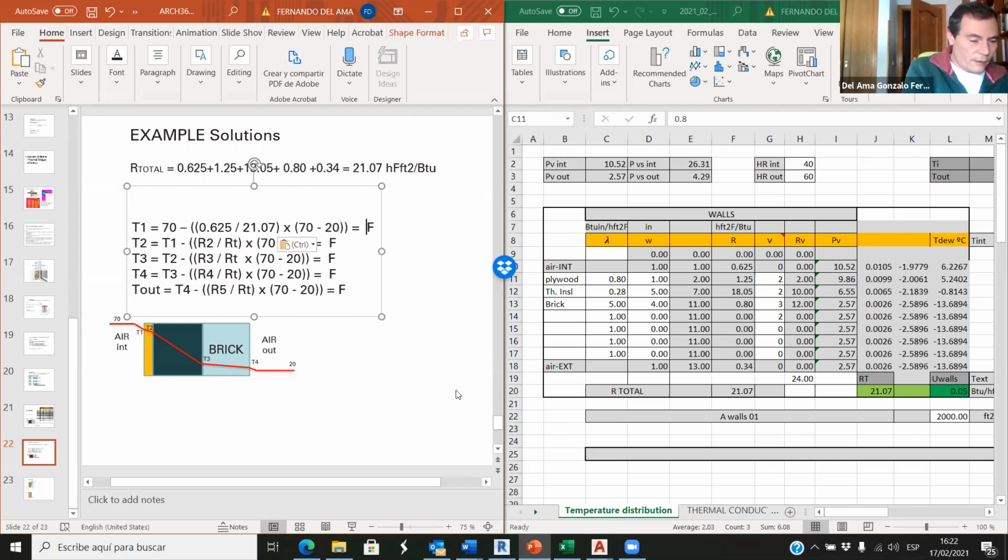So I'm going to use the calculator. So it's 0.625 divided by 21.07 times 70 minus 20. Okay, so the temperature here would be 68.51 Fahrenheit. Okay, so T1, the temperature here is slightly below the indoor temperature. The indoor temperature is 70, this is 68. The temperature of the wall surface is not the same as the air temperature. It's slightly below inside, and it's slightly above the temperature outside.